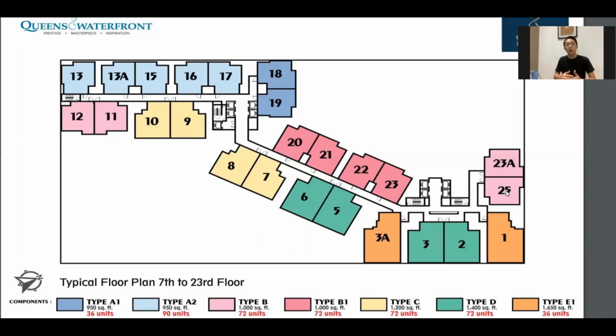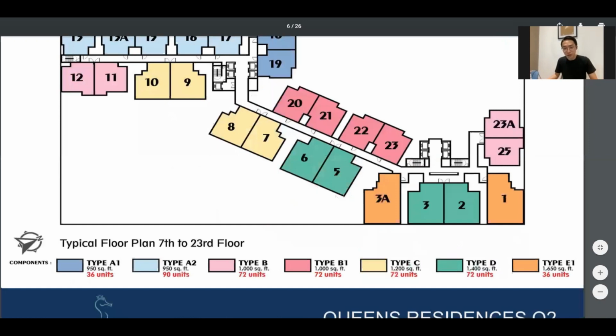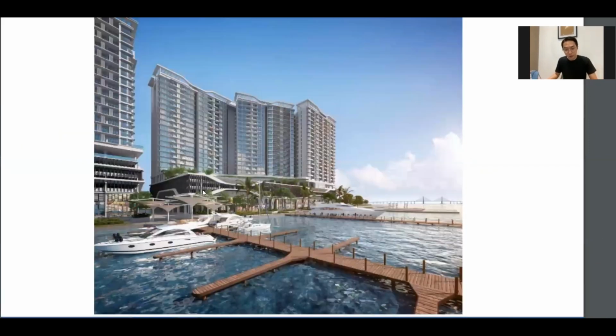So the full package, what are the differences? The full package comes partially renovated. Your kitchen is ready with the hood and hobs, your wardrobes are also ready, and you have an additional package of memorandum of transfer subsidy. So this is the layout for Queen's Residences 2, and this is the facade for Queen's Residences 2.